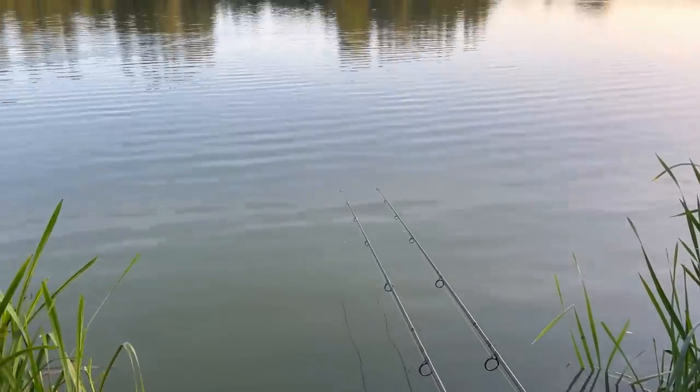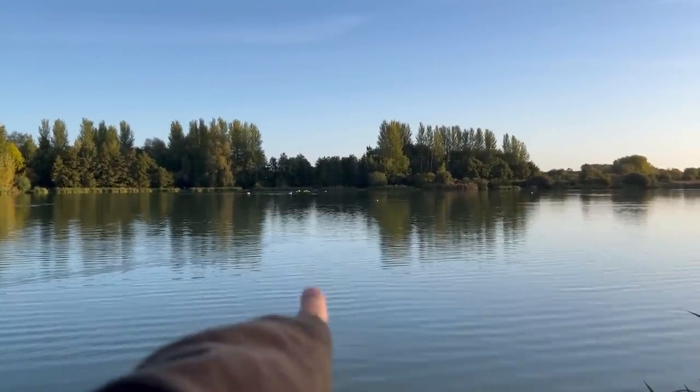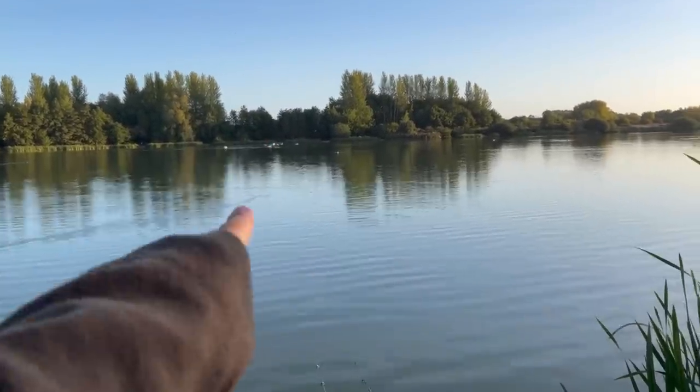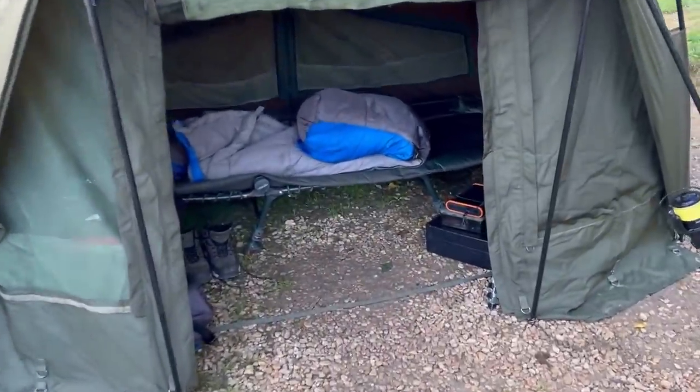I think I'm going to leave both rods on the same spot. If the fish do come across that spot, hopefully they go. If not, we'll have to go back to the drawing board and come back with a bit more knowledge about the lake and a little bit more knowledge about how to approach Brasenose 1. Right, I've decided to keep the rods on the spots because I know there's bait out there. I've spombed out a little bit more bait. I'm not going to touch it anymore for the day. That's it. Time for me to get a bit of food on the go.